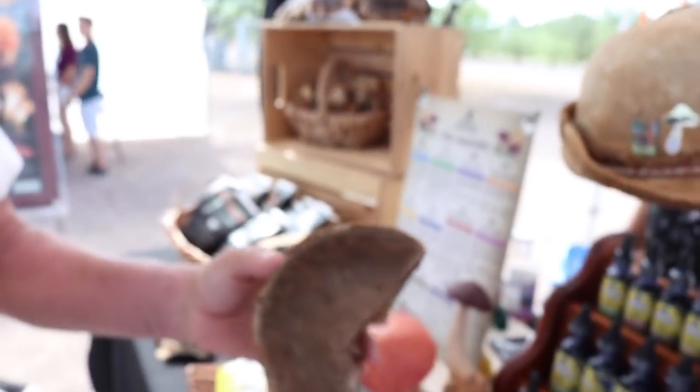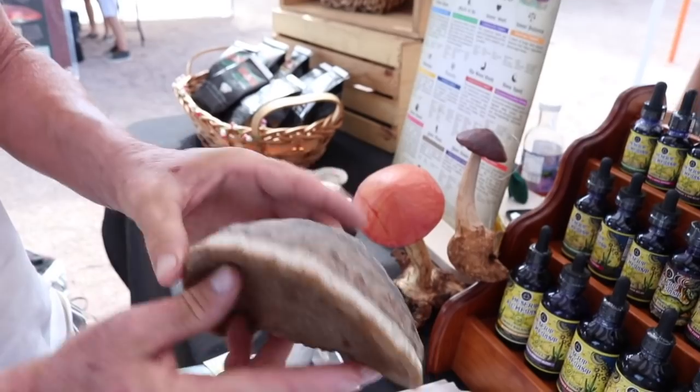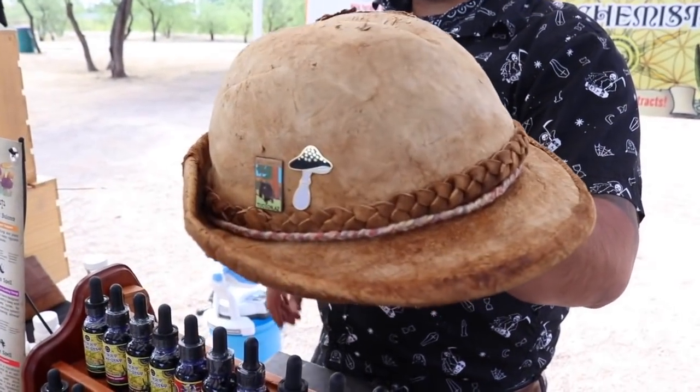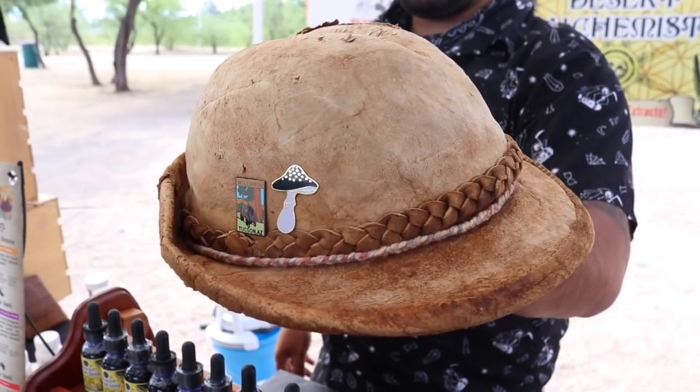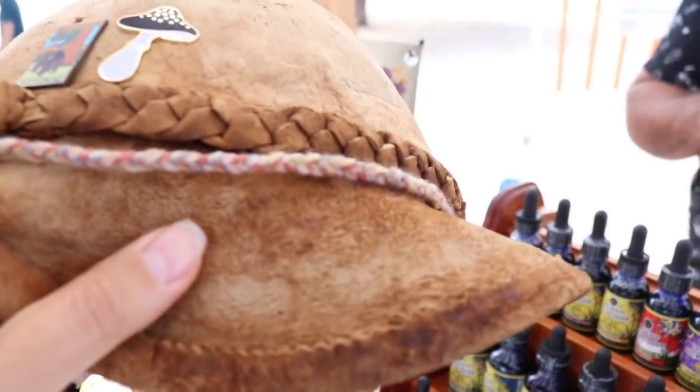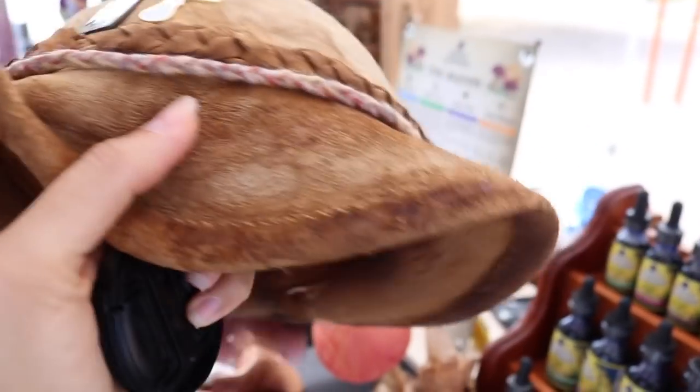That's called Amadou, the tinder polypore. And that's what that is made out of? Yeah. So how do they do that? They pulverize it. It's made out of mushroom leather. Yeah, you can hold it. Oh, feel that. Oh gosh, wow, it's so soft. It actually feels like suede.